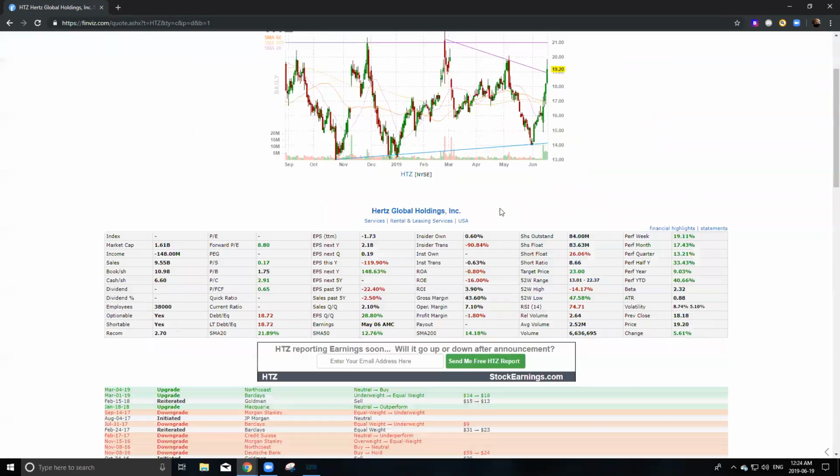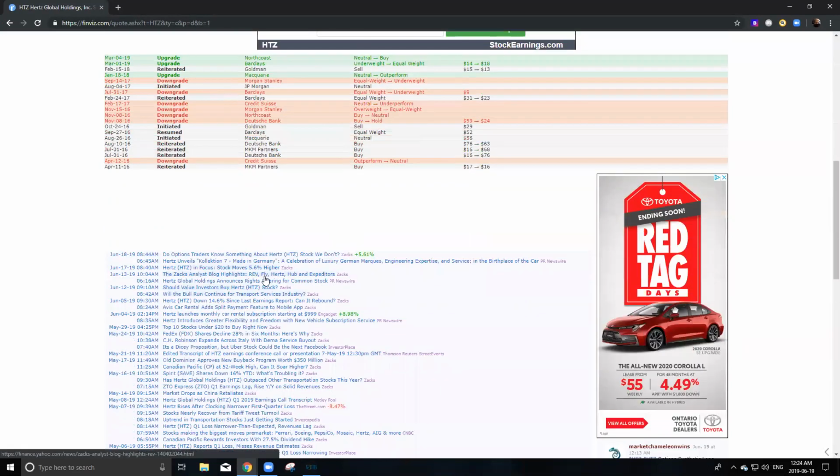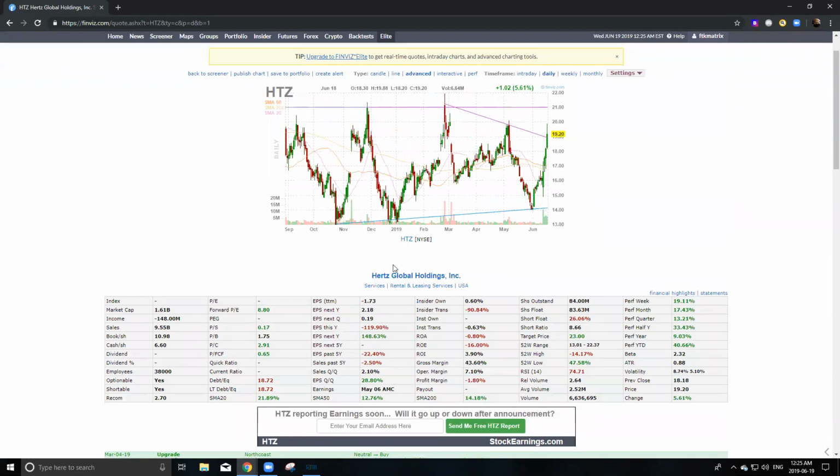Okay, so if you want to read more about the rights offering on FinViz, there's news on the rights offering right here on June 13th at 6 a.m. Okay, so I've read it already and I find it very interesting, so I'm just going to keep this on the side watch.